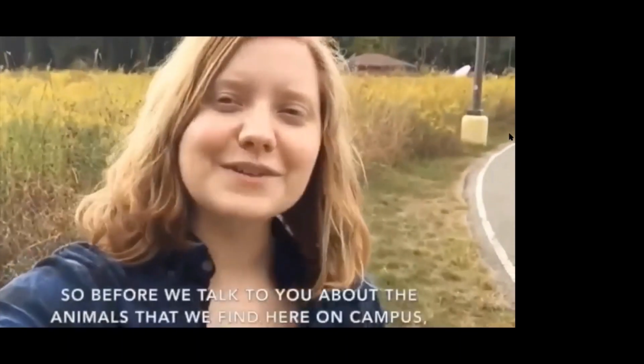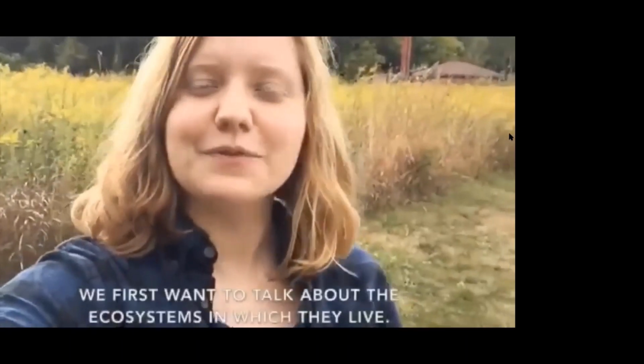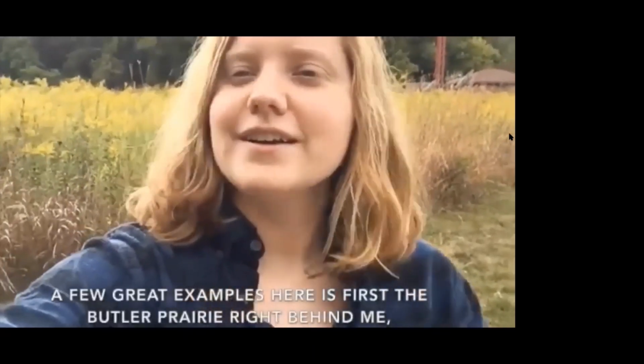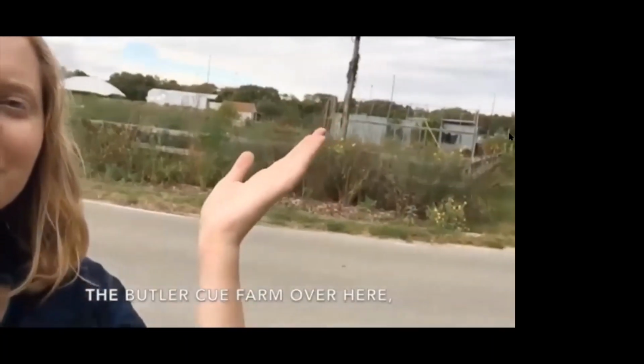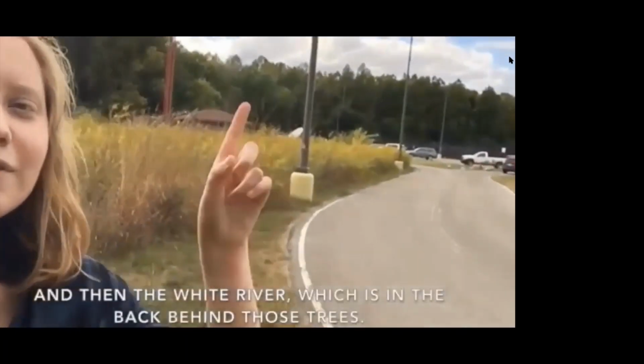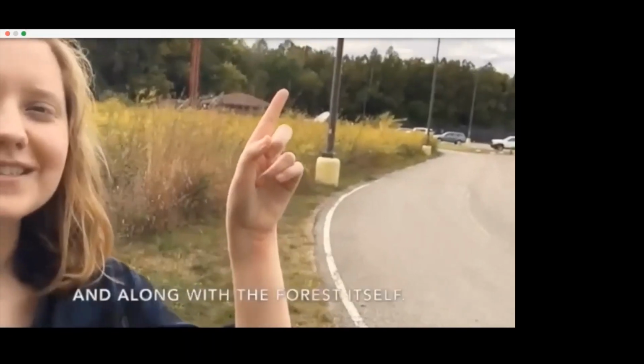So before we talk to you about the animals that we find here on campus, we first want to talk about the ecosystems in which they live. A few great examples here are first the Butler Prairie, right behind me, the Butler Q Farm over here, and then the White River, which is in the back behind those trees, along with the forest.